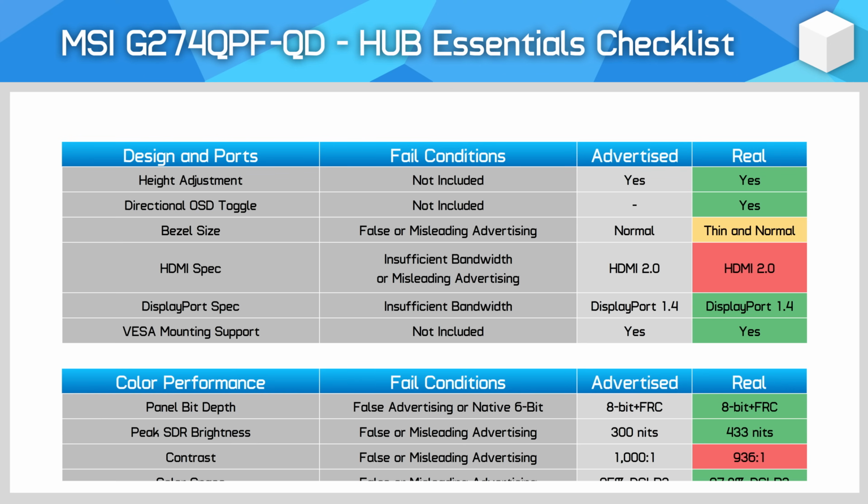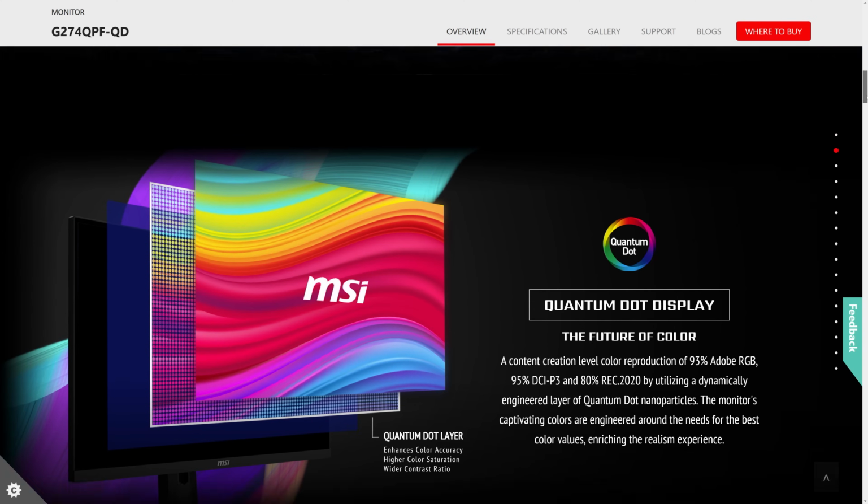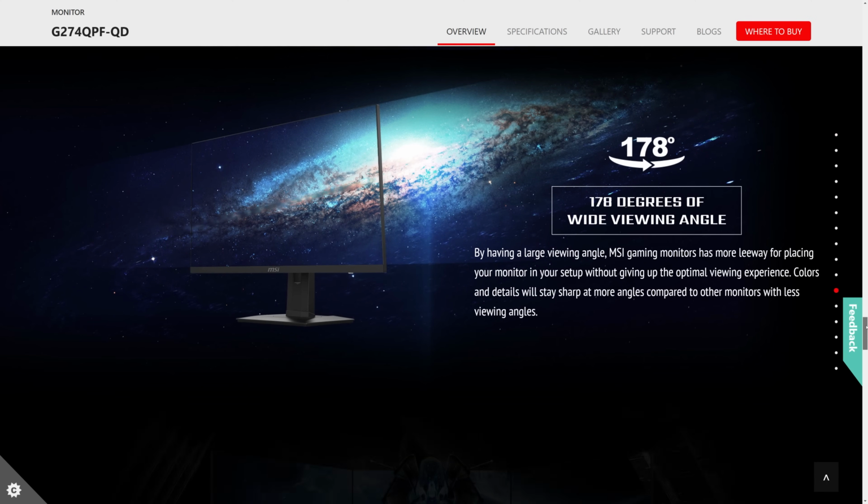Final section of the review is the Hub Essentials checklist, which looks to see whether MSI are accurately advertising their monitor and whether it meets basic performance standards. In the first section, the lack of HDMI 2.1 means the monitor cannot be run at its full 170Hz over HDMI, so that gets a penalty. I gave a borderline result for bezel size as well. While most of the images on MSI's website show the correct bezel size, there are some images further down the page that suggest a much slimmer bezel, which is misleading.